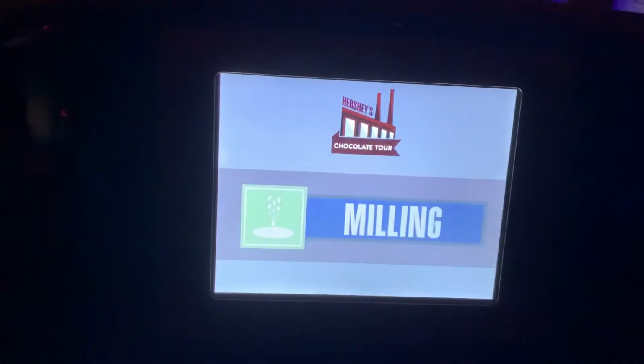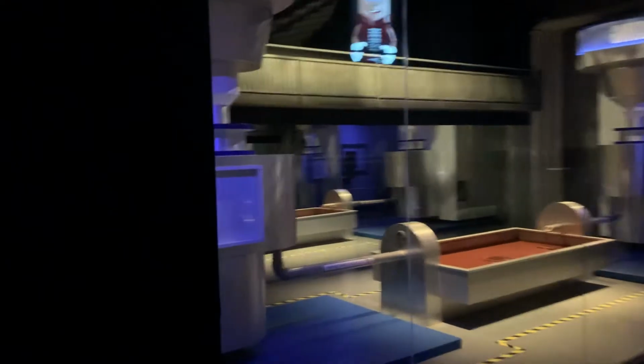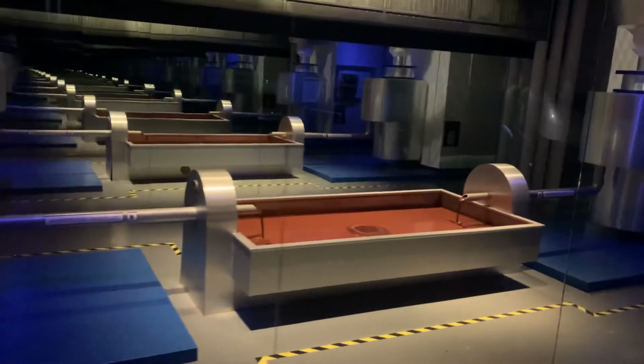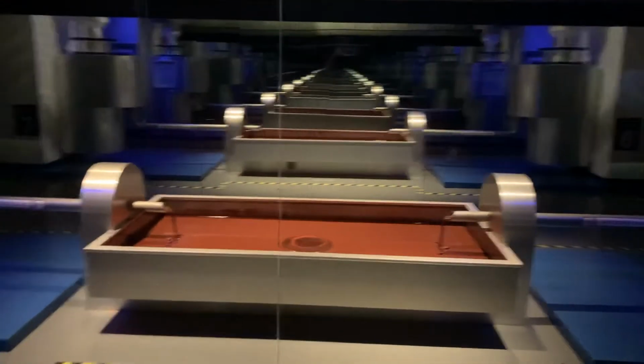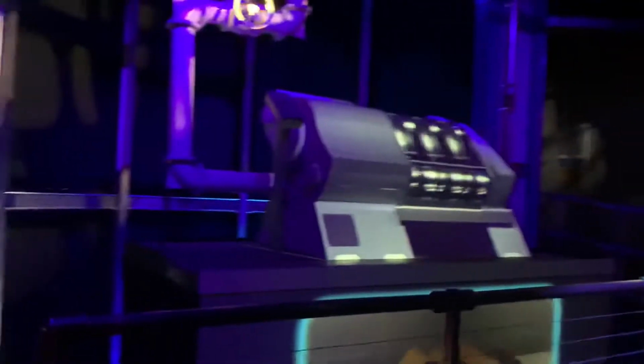Hey everyone, allow me to show you our milling machines, which grind cocoa nibs into unsweetened chocolate. Cocoa nibs have been ground down like this for thousands of years. Milling machines generate lots of heat through intense pressure and friction. The grinding turns cocoa nibs into the smooth, dark liquid used to make milk and dark chocolate. Our pressing machines squeeze the unsweetened chocolate into discs of cocoa powder known as Hershey's cocoa. Pressing also produces cocoa butter, which we'll use later on in the process.